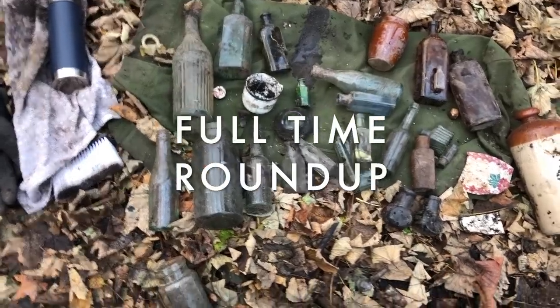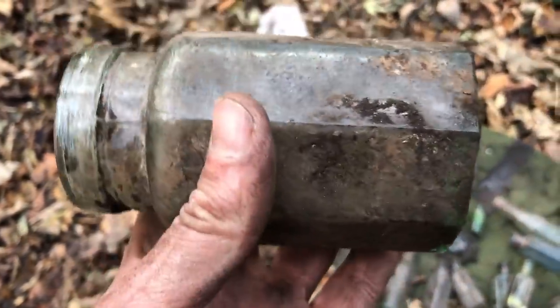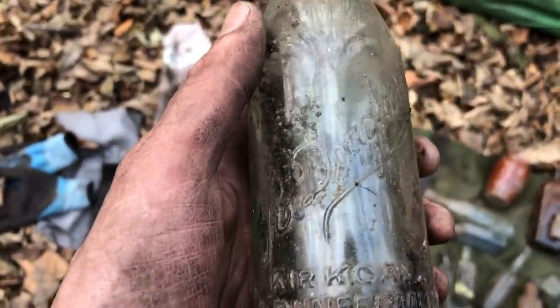Full-time roundup. Okay, where to begin? Start with this jar here. Just a weird shape. Never seen one like that before. Nice shape. I think it is machine made. Possibly. And if it is, it's the very, very start of machine making of bottles. Very early.